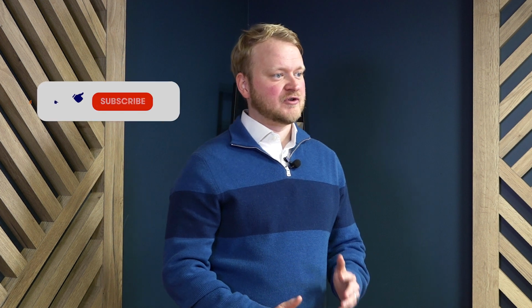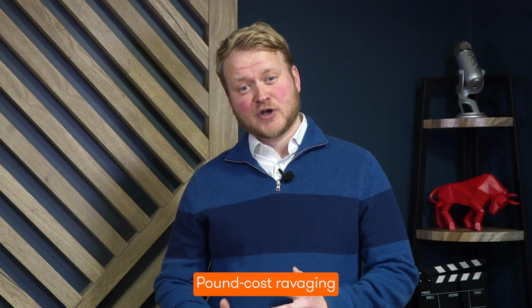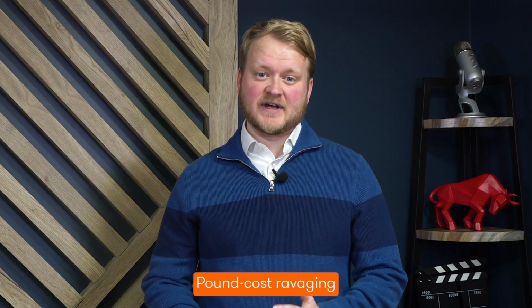Drawing on capital reduces the number of fund units you own, which makes it much harder for the fund to regain value. The phenomenon is known as pound cost ravaging, which is the inverse of pound cost averaging, the term that refers to regularly investing to smooth out price fluctuations.